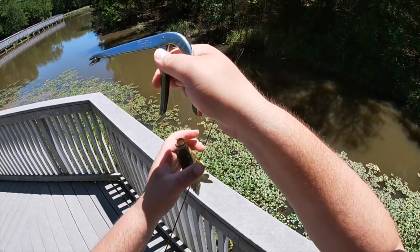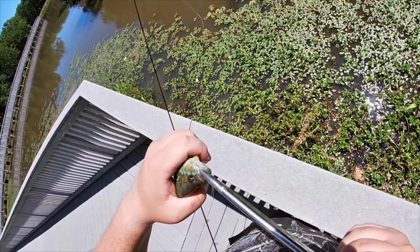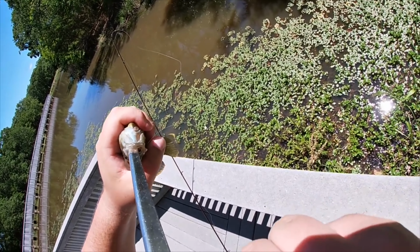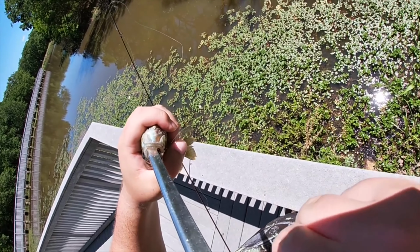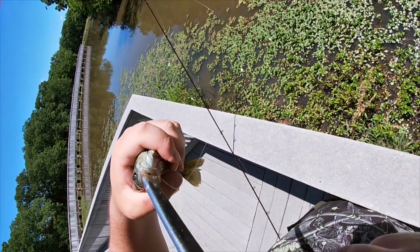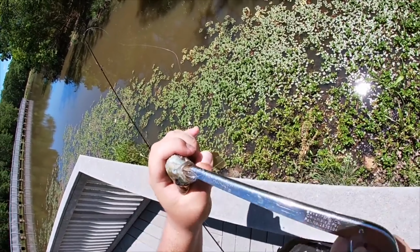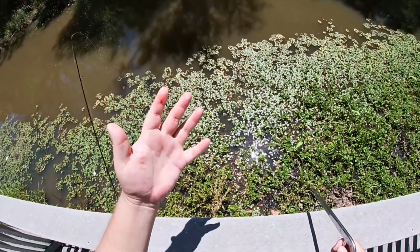Actually, I think this is a hybrid bluegill. Come on. Open wide. I might be able to get this out with my pliers. This is what they're for. I hate when this happens. The fish doesn't bite. You don't know he's on there. I think I might have got it. Not sure. I got the hook. I wish you well, buddy. I'm sorry. Damn, dude, that sucks.